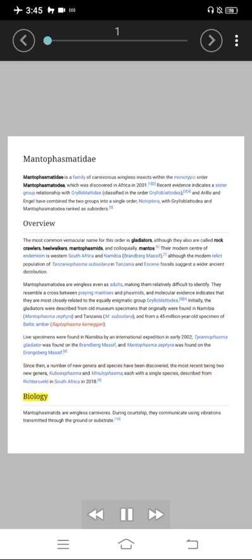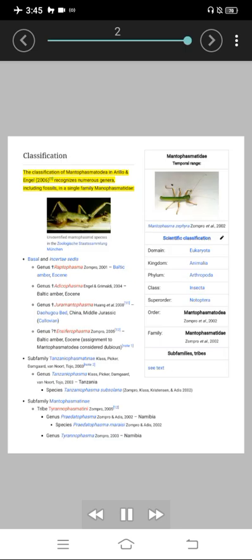Biology. Mantophasmatids are wingless carnivores. During courtship, they communicate using vibrations transmitted through the ground or substrate. The classification of Mantophasmatodea in Arillo and Engel 2006 recognizes numerous genera, including fossils, in a single family Mantophasmatidae. Unidentified Mantophasmid species in the Zoologische Staatssammlung München.